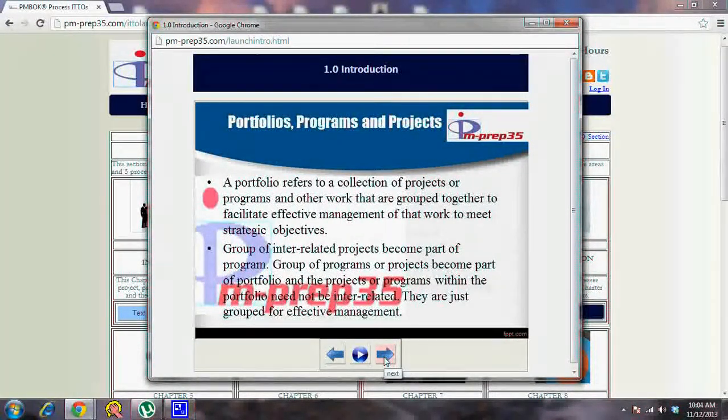So that's about portfolio, program, and projects. And again, portfolio refers to a collection of projects or programs and other work that are grouped together to facilitate effective management of that work to meet strategic objectives. So at the portfolio level, as we discussed, it's more towards financial aspects, or how to improve client satisfaction, how to bring more money into the company. So that's at the portfolio level.